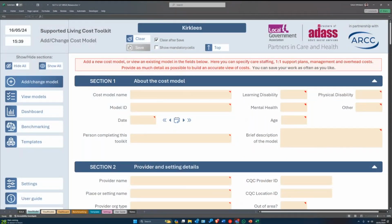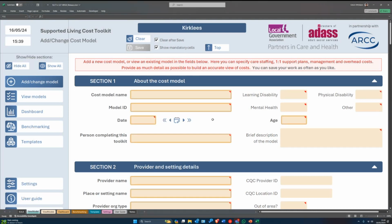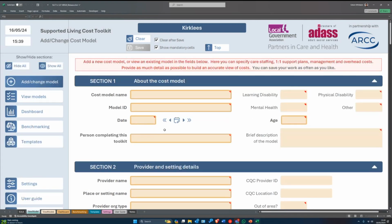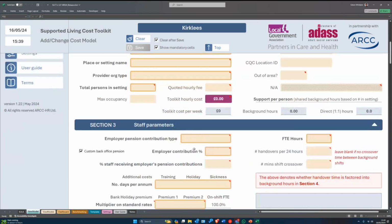You can see that my save button, because it's blank, has gone grey. If I click it, it'll tell me you need to check the mandatory fields and check that the model doesn't return 0, because if we've got 0 cost, it's meaningless. If I click OK on that, it highlights the mandatory fields in here. So we need to fill in these at least in order to save it. I won't bother doing that again, but this just shows you what you need to fill in.